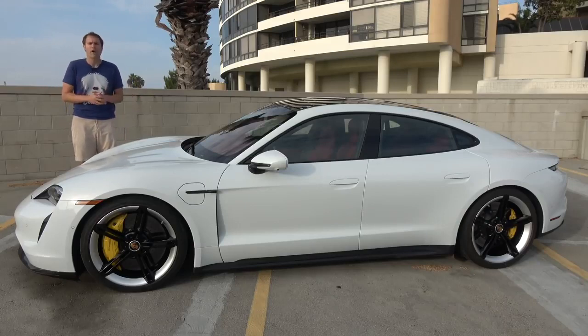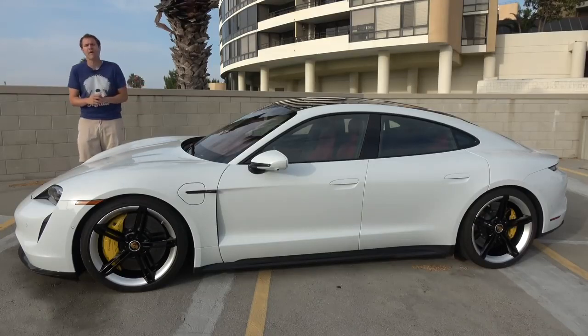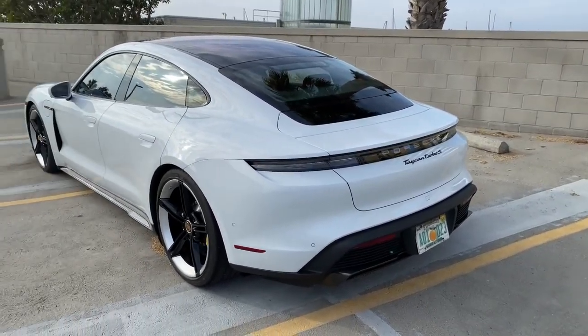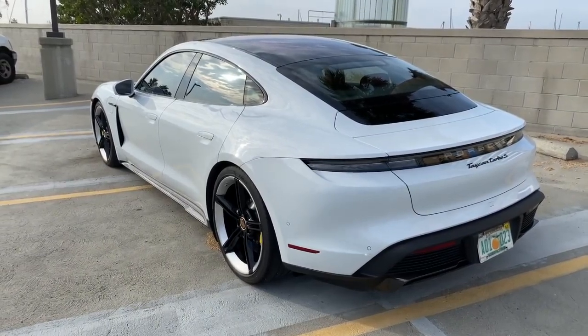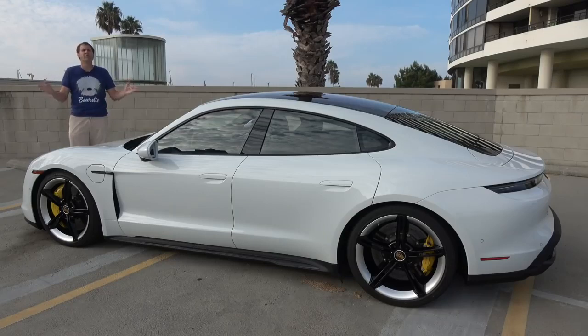It starts with the 4S, which has 520 horsepower, then there's the 4S with a battery upgrade and 560 horsepower, then there's the Turbo with 670 horsepower, and then there's this, the king of the hill, the Taycan Turbo S with 750 horsepower. This car also has 775 pound-feet of torque, and it'll do 0 to 60 in 2.6 seconds. Of course, all this comes at a price, a hefty one.